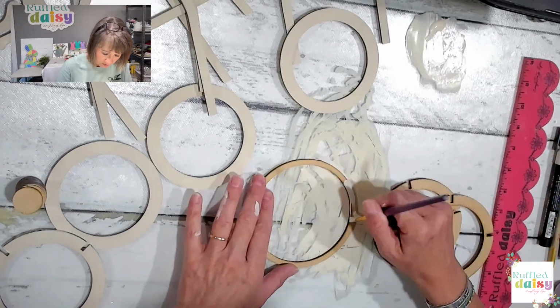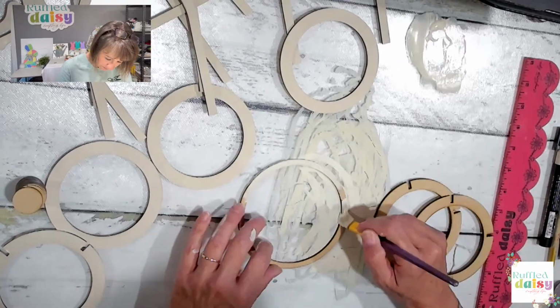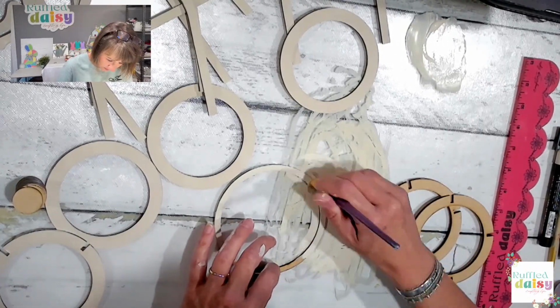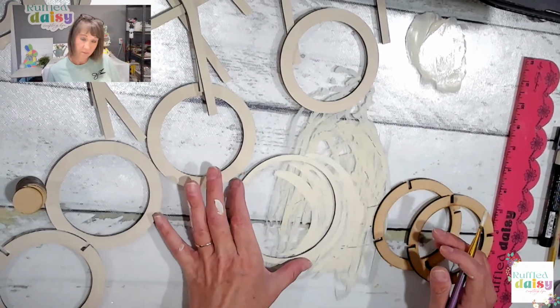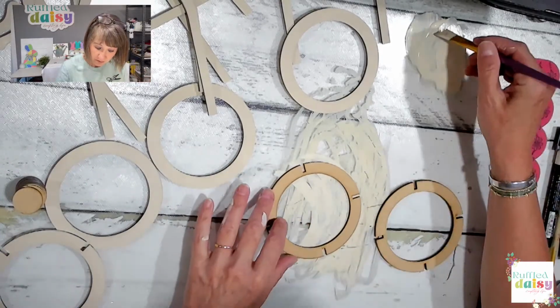Thank you, Robin. I thought they were pinned at the top of each group. I love this color. That's a really, really good color.